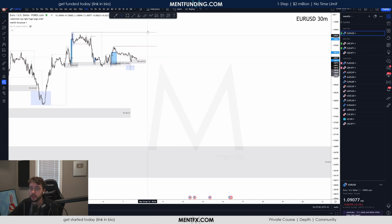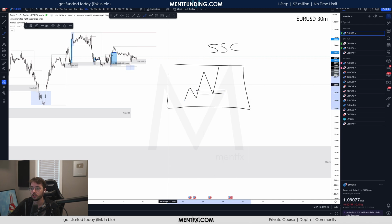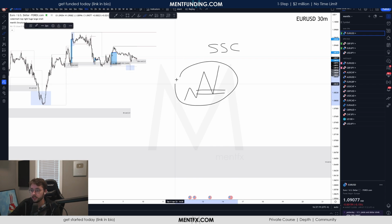Here's the model. Forever, I've taught you SSC. This is all there is to any good entry. You have a structure, an S&D, and a confirmation within the S&D to then make the move. This will make you a ton of money if you take the time to learn how it works. Phenomenal. SSC is now covered.